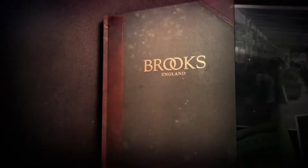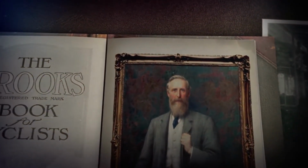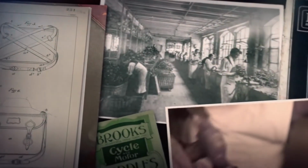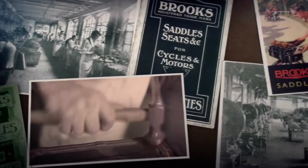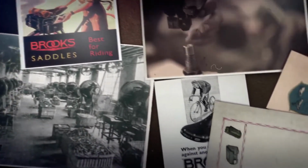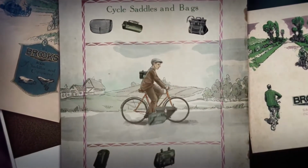J.B. Brooks filed his first patent for a comfortable saddle back in 1878. To coin a phrase as time-worn as the oldest Brooks bicycle saddle, the rest is history. Brooks grew to become the preeminent manufacturer of quality leather bicycle saddles in the entire world and continue this proud British tradition today.